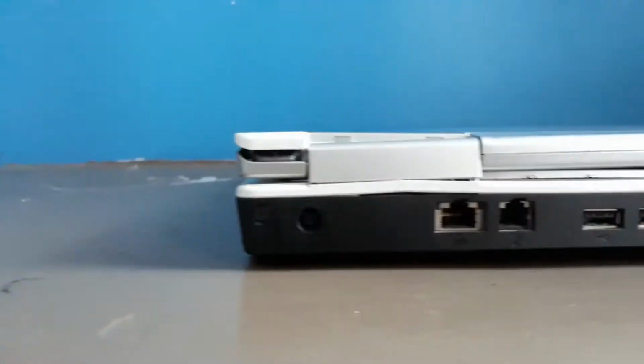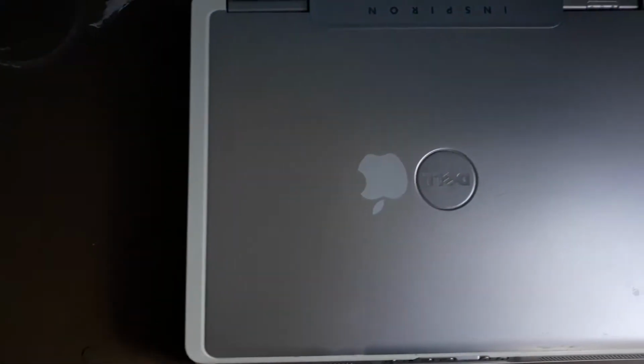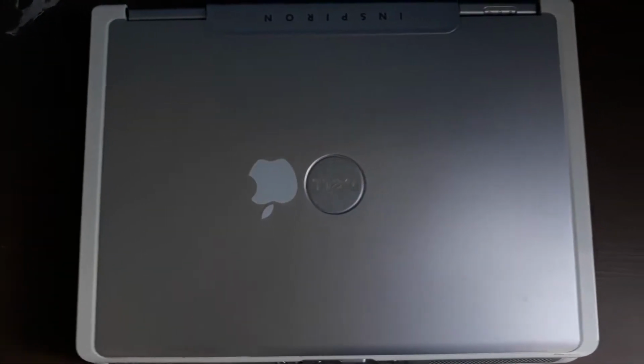Today, we're gonna review this Dell Inspiron 6400. This laptop is 11 years old and let's test if it is still usable in 2020.